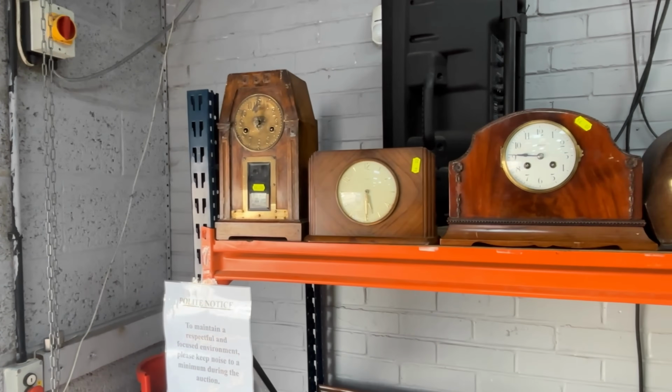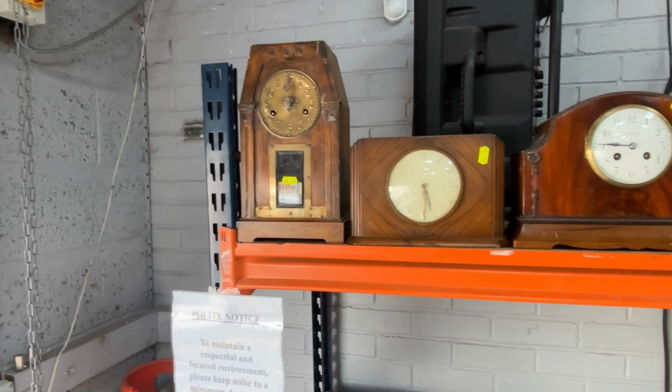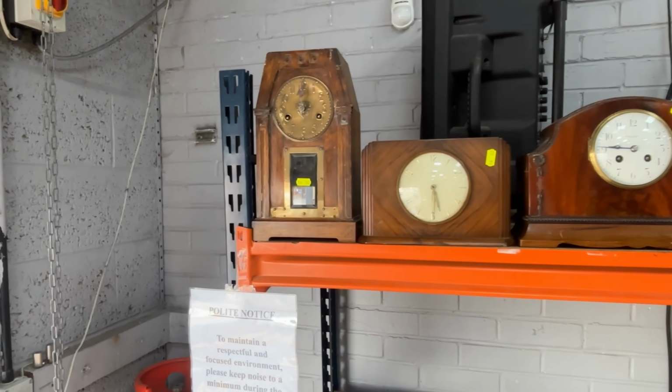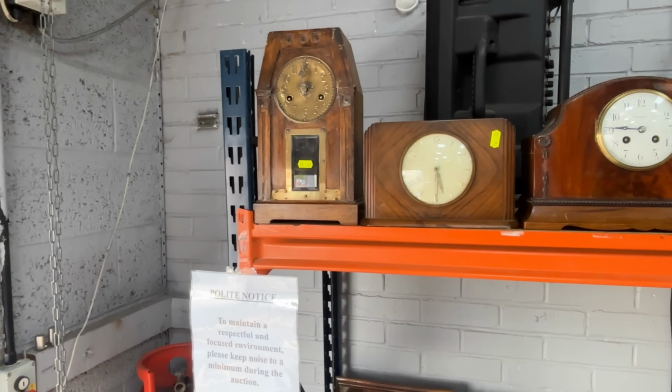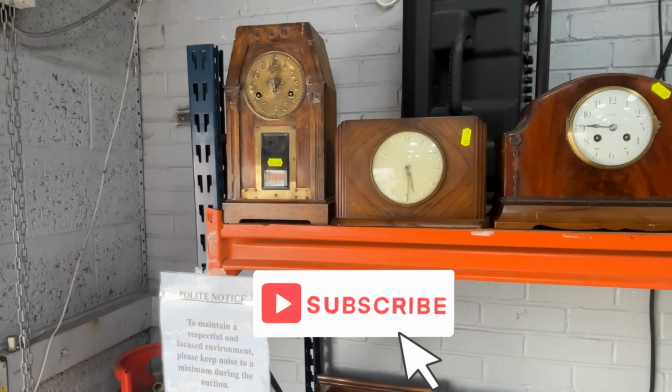Everybody buckle in for what is going to be an extended sneak peek for tonight, because we've just got so much stuff in the auction room. Lisa is predicting it could be one of the biggest auctions we've ever done. I'm not so sure, but there is a hell of a lot of stuff.